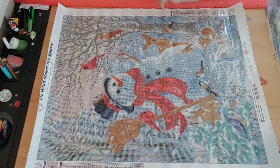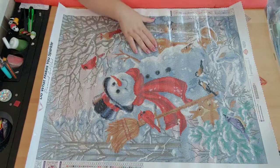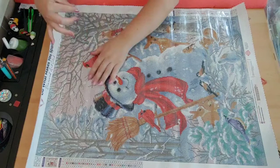But if you see these creases in the plastic, do not freak out. These are just in the plastic. It does not affect the actual canvas. They're not rivers, they're not anything that's going to affect the canvas. Even if your canvas looks like it has a little indent, it doesn't. It doesn't affect the canvas, it doesn't affect the glue, and it does not affect your diamonds. So do not worry about that.